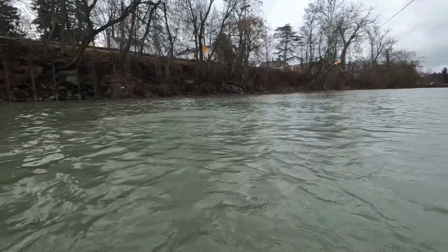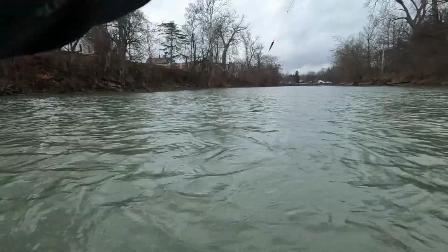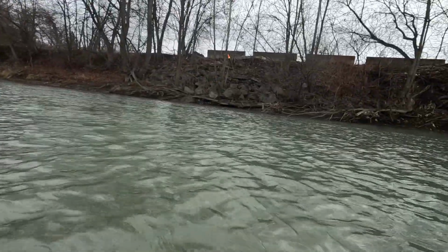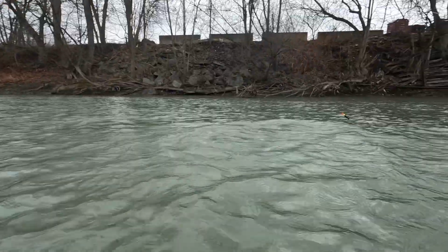Yeah, these things come right at you. As you can see, you just spin around and around and around, probably getting you seasick. But yeah, it's a nice fish.